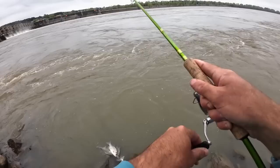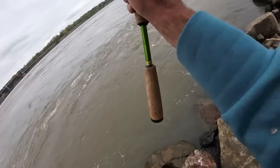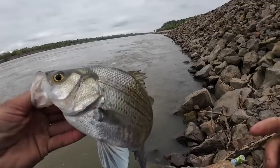There we go, another good one right there at the bank. That's another good keeper right there, guys. Oh, he's got his head stuck in the current. He can't even turn him. He got that thing choked. He can't even move. He's got that thing eating so good. Come up here to me. Yeah, buddy. Look at that. Swapped to the blue and chartreuse just to kind of show him a little something different. And that is a good one.